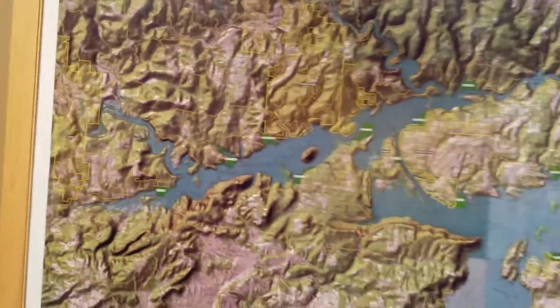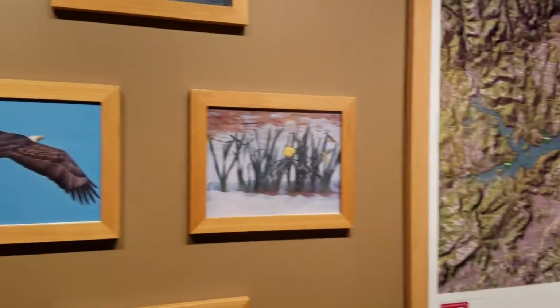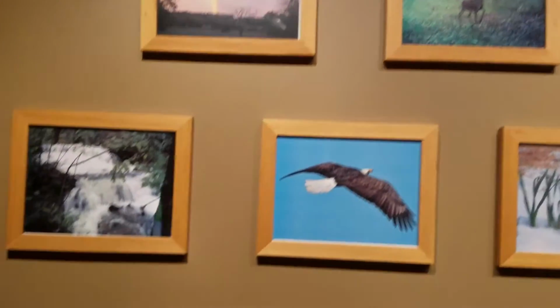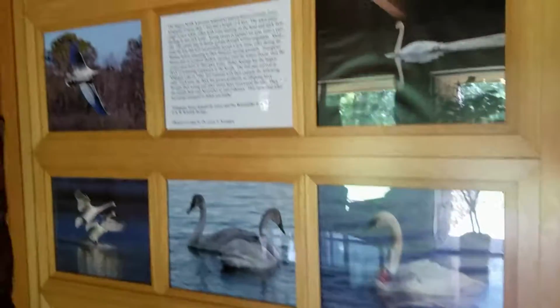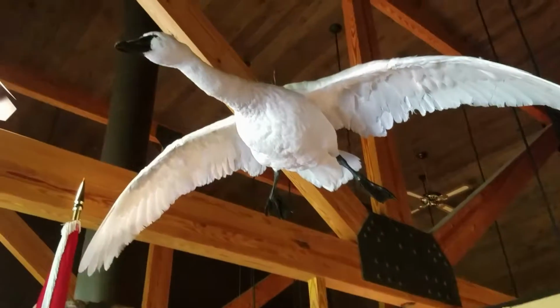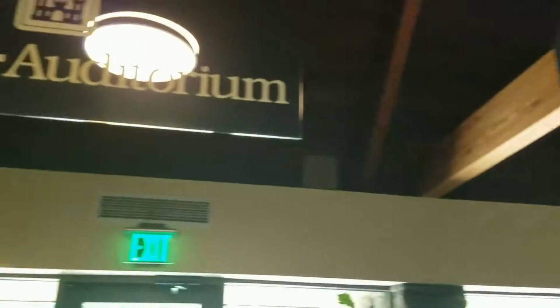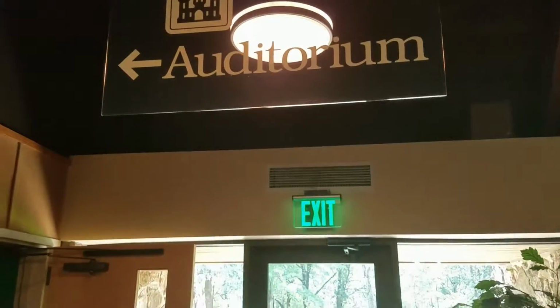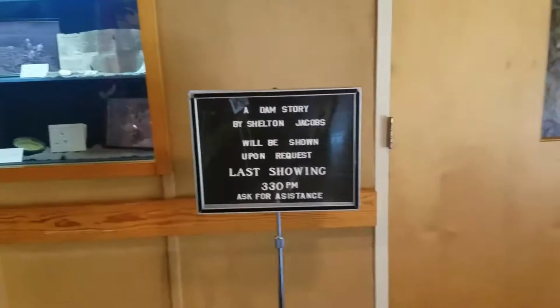There's another map that I'm going to show you that's actually got some really neat areas marked on it. Some more pictures. Alright, let's move right on. And if you're interested, there's also a film called The Dam Story that you guys can watch. It talks about the making and the history of the area and the making of the dam.